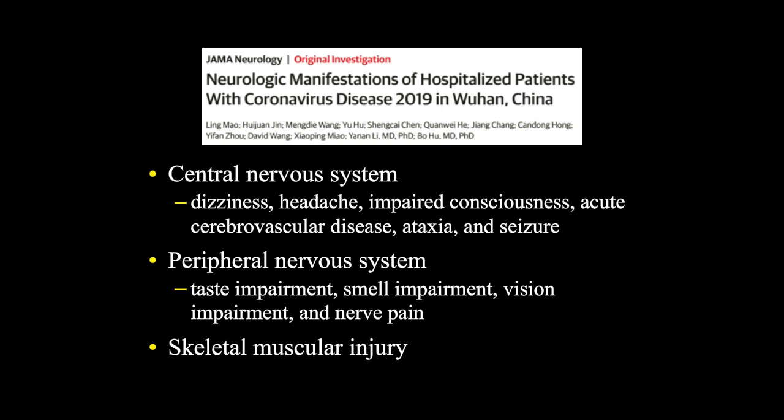I mentioned earlier that the CDC has highlighted the classic and prototypical peripheral nervous system involvement by direct viral invasion of the olfactory fibers and gustatory process with taste impairment and smell impairment, but there's also been nerve pain and vision impairment, and there's also been recorded skeletal injury.